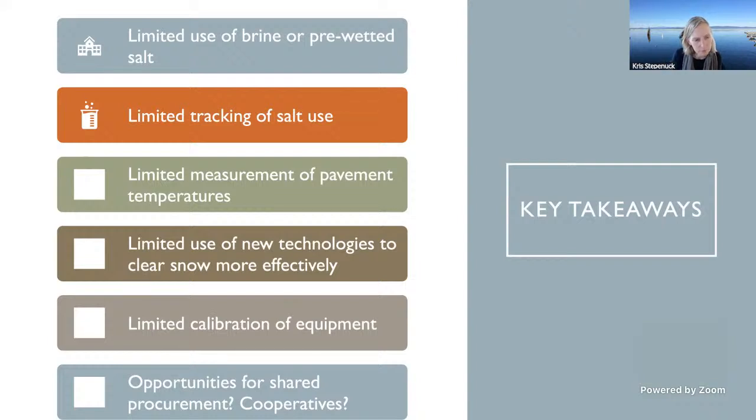And I can also say one of the things I've heard in informal conversations with municipalities is talking about, are there opportunities to save funds by having shared procurement, maybe with the state or otherwise, where they could get a better deal on some of the new technologies, or cooperatives. And then there's an example from Peru, New York, where they have a brine cooperative to help people be able to have a place to go, kind of like a gas station to get their brine, rather than each community having to invest $100,000 in a brine machine, having to have a staff person run it. They're working to have a shop for the brine.